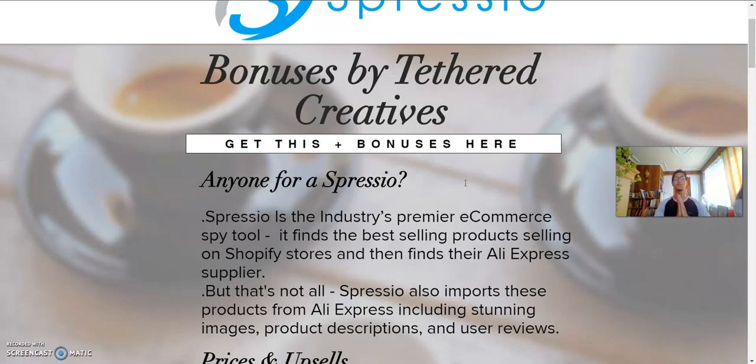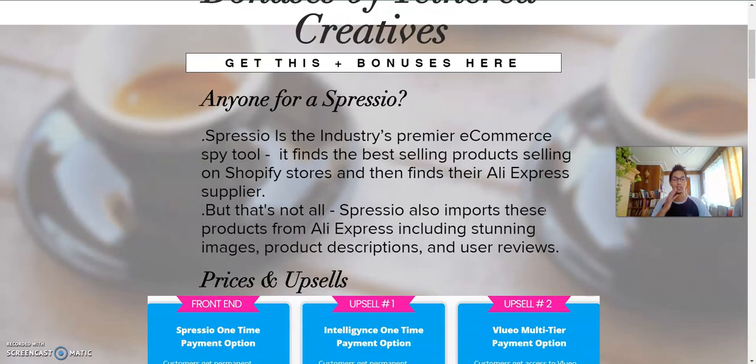Spressio is the industry's premier e-commerce spy tool. It finds the best-selling products on Shopify stores and then finds their AliExpress supplier. That's very useful, very quick, very convenient. If you're looking for products, we know how much of a hassle it can be. Spressio will be the most beneficial tool you could have right now. But that's not all. Spressio also imports these products from AliExpress, including stunning images, product descriptions, and user reviews.